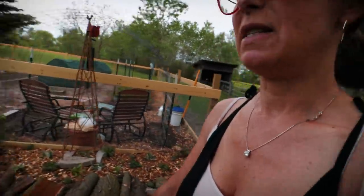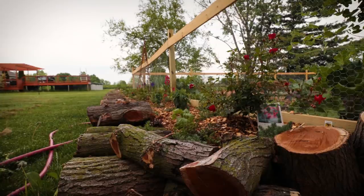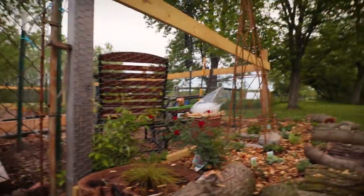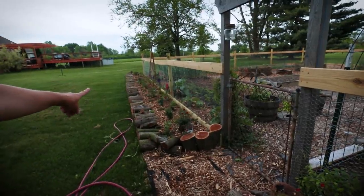Garden's going great. Got some roses blooming. You guys haven't seen the, ooh, these are so dark for some reason. I don't know why. Got the flower beds doing great. Roses are blooming. You can see all the pretty color down there. Hopefully you can see it. It's way early in the morning.